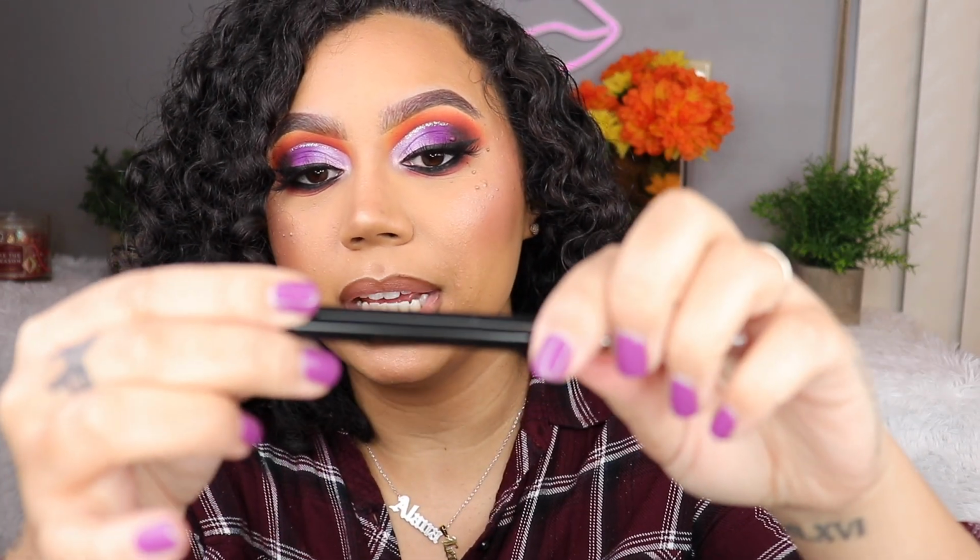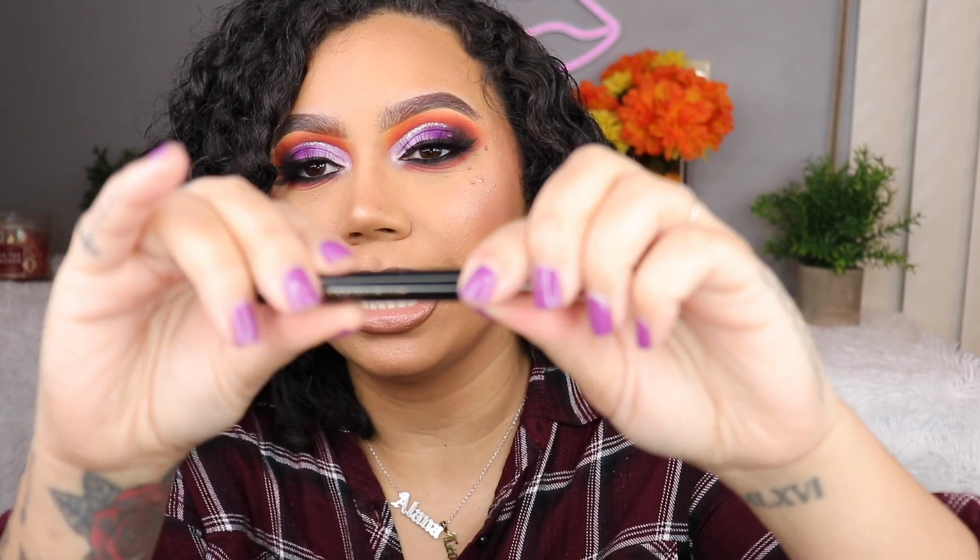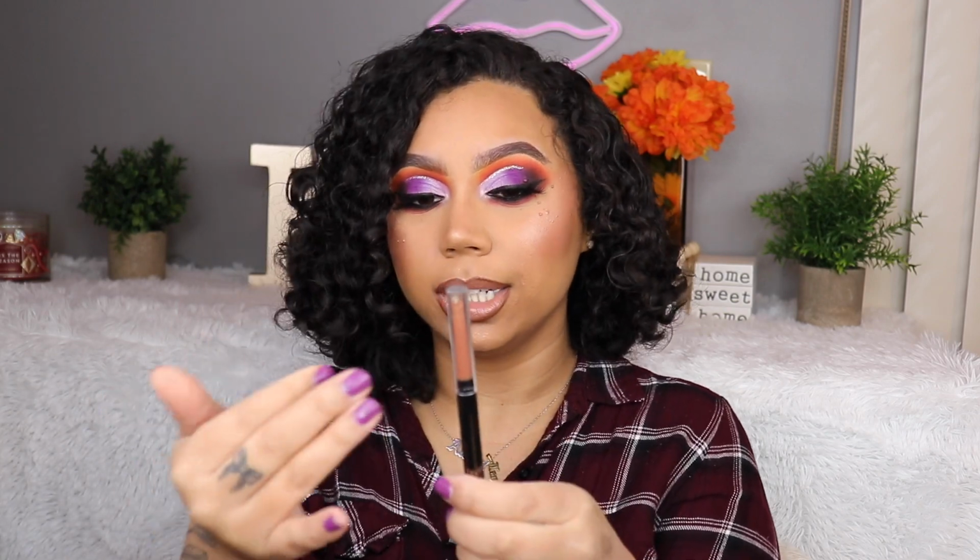This packaging I do not like. I like how it just says Dominique, it's really chic right here, but then it has a clear cap. And I'm just like, what? That just cheapens it, in my opinion, so much. This just reminds me of Wet n Wild. So I don't like that. I get what she was trying to do, trying to show you the color, but I feel like there was probably a better way to show us the color.